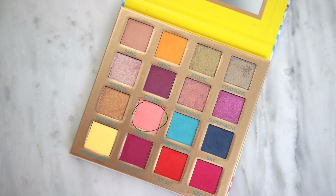So I'm gonna go into Villa first. That is sort of a pastel baby pink. And I'm gonna use that as my transition shade.